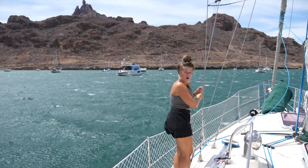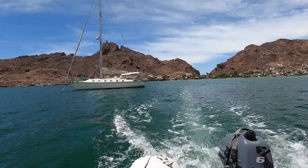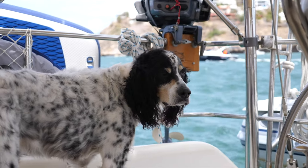The wind howling and the water rushing past you and the halyard slapping and the boat creaking as it heels. Favorite thing I've ever seen on the side of a building ever. That's so cool. It's always fun when you're at anchor and you're still heeled over 5 degrees.